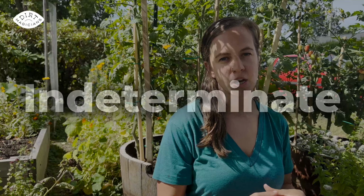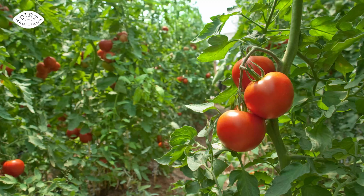All right, so let's move on to indeterminate tomatoes. So indeterminate, the way I remember this is that it has an indeterminate or an undetermined amount of growth that it can do. So these guys vine and they can go up to 6 to 10 feet tall, depending on where we live and the climate that we have. They're also considered perennial in warmer climates like Southern California versus up here. They stop growing when the weather changes around September, October.